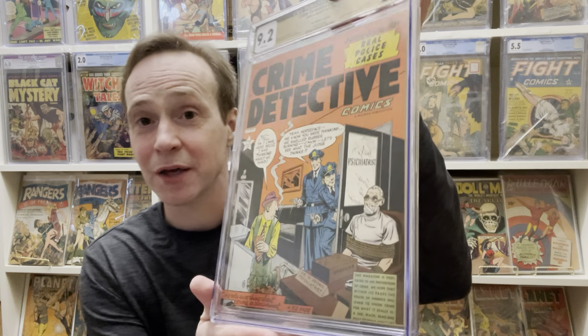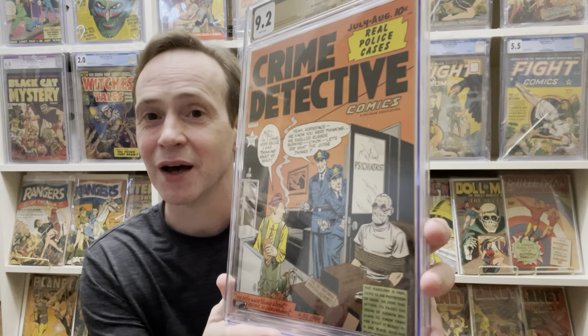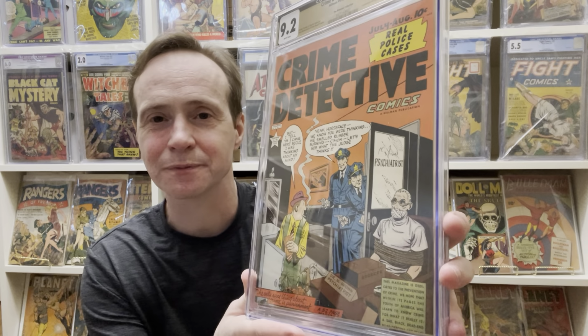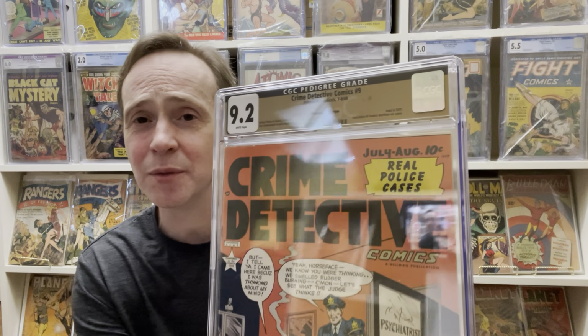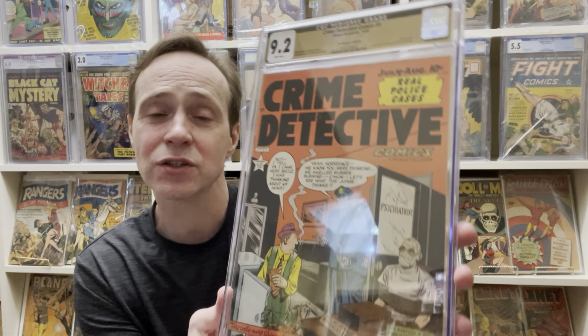And we're going to go one higher grade, and get into one of my big books. This is one of my most expensive high grade Golden Age books. This is Crime Detective number 9. This was mentioned in Seduction of the Innocent because that's Frederic Wertham. And this is also from the Promise collection, so it's a pedigree book. This is from 1949, and it's a 9.2.